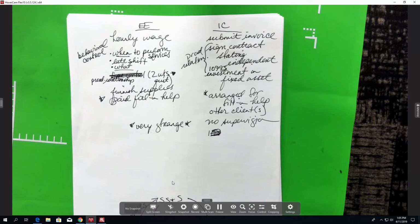Okay, how many of you thought that the Dynamo Duo were independent contractors? 1, 2, 3, 4, 5, 6, 7, 8. How many of you thought they were employees? 2. I go with the minority. Why did you think they were an employee? Pretty much time control and the task being added on.